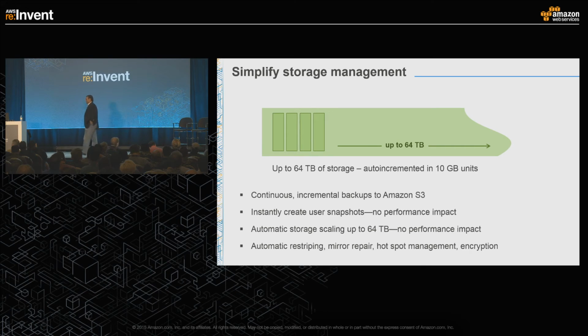In addition to that, we are also doing continuous backup into S3. As I said, this is a log structured storage system. We stream those logs into S3, and when you have to restore from a backup, we stream those logs back into our storage system, and we can reconstruct the state of the storage to the point-in-time recovery that you want to have.